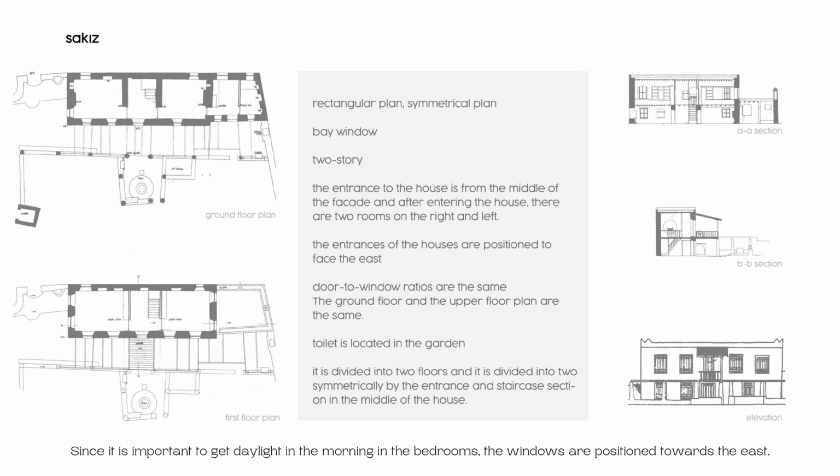The characteristic of Sakız type. Rectangular plan, symmetrical plan, bay window, 2-story. The entrance to the house is from the middle of the facade, and after entering the house, there are 2 rooms on the right and left.